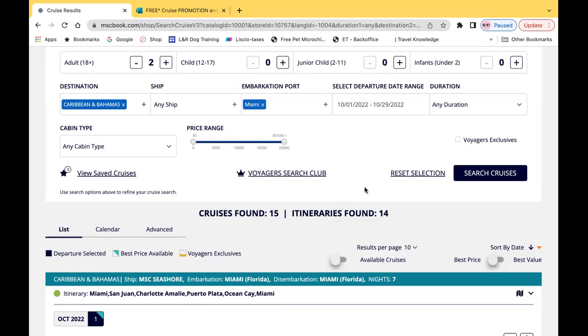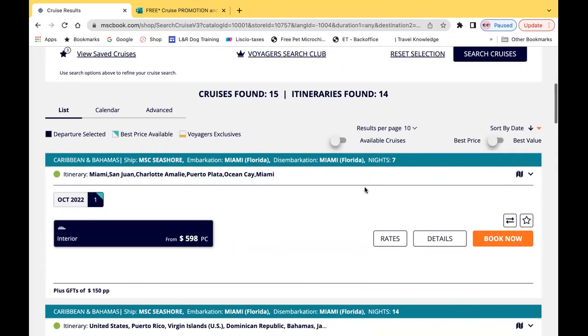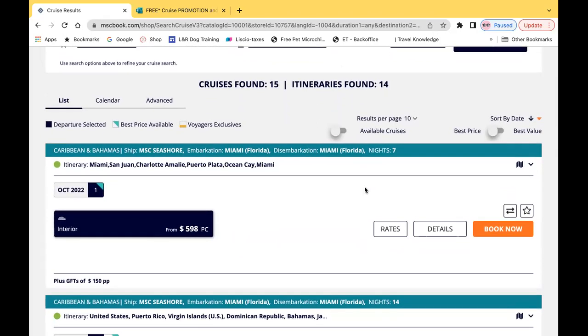Okay, so you choose the first one, for instance, which is the one I chose, by the way. I'm going interior cabin. So if anybody else goes, I'd love to meet up and meet you.